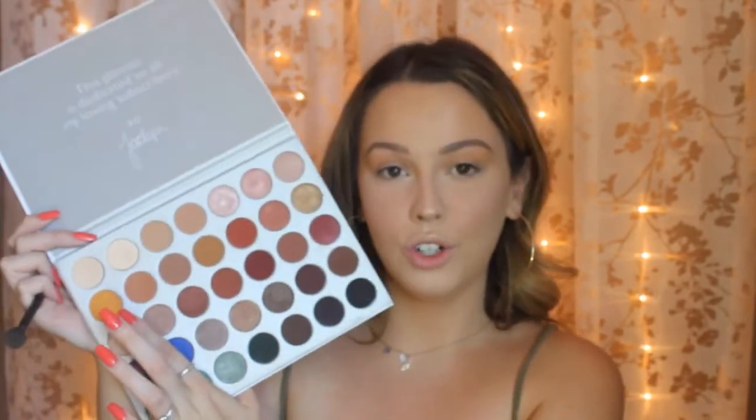Next, using this same exact brush, I'm going to dip into this orange shade right here. I think this is called, yeah, Creamsicle. Very self-explanatory. I'm going to coat the brush, and I'm going to put it over top, and kind of coat my lid as well.